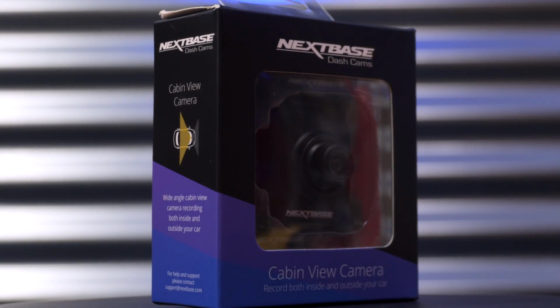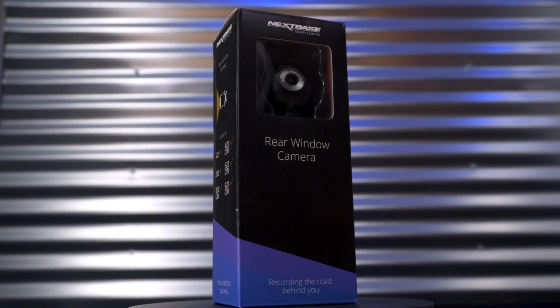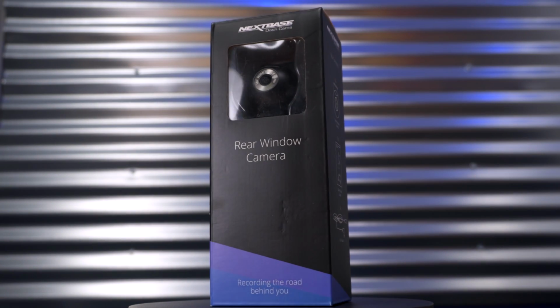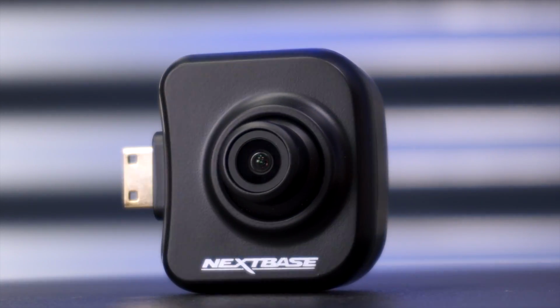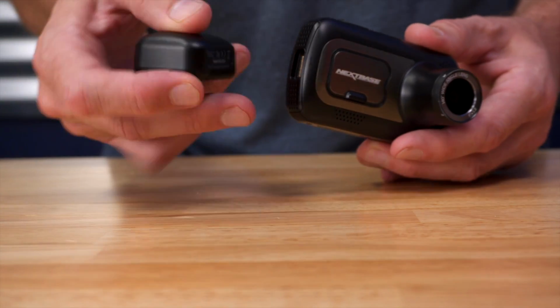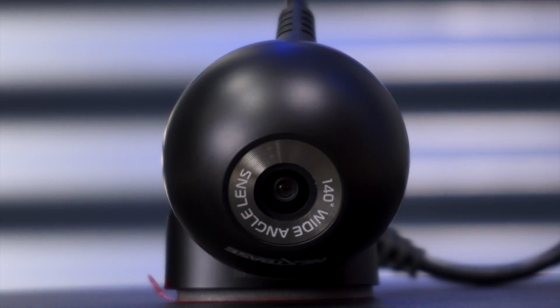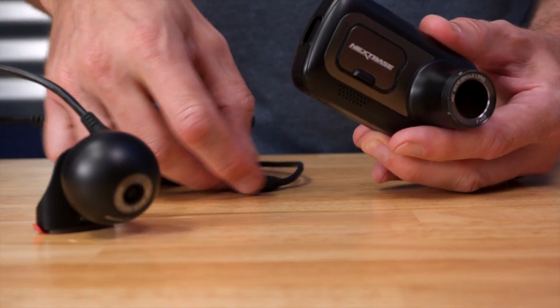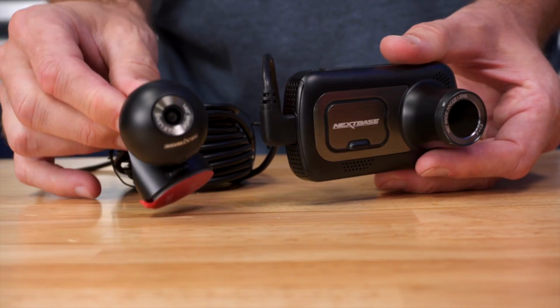There are 2 different optional cameras that plug into the right side of the dash cam, so you can record a second camera at the same time as the front-facing camera. It just saves it to a separate file. You can either get their cabin view camera that records the interior. This is awesome for parents, rideshare drivers, or recording break-ins. Or you can get their rear window camera that records the rear view. This is great for those times when you happen to get rear-ended or you want to get a quick photo or video of what you're leaving behind.